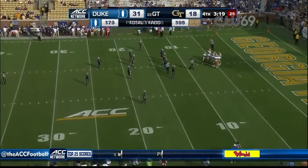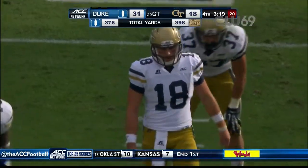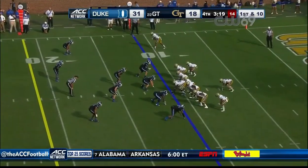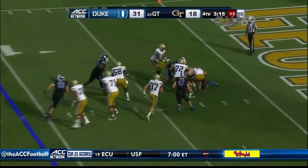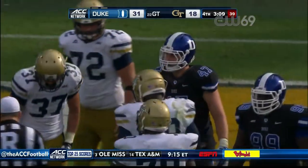It's going to be interesting to see how Tim Byerly orchestrates his hurry-up offense, if in fact that's what he does. Well, what they need is a chunk play. They need something, a missed tackle or something to create an opportunity. Backside pressure. Byerly will go down. Tries to stay on his feet. Dangerously close to the goal line.